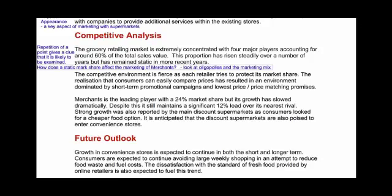Here I've written in the importance of this repetition and then given you an idea of one way that the examiner could test this. You could be asked how this statistic, 6% of the total sales value, 6% of this $150 billion market going to 4 major players, affects the marketing that is carried out by a firm such as Merchants. And then I would say that you would answer that question by explaining the nature of oligopolies and going on and explaining how the marketing mix is applicable within this kind of fierce competitive environment.